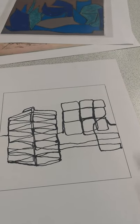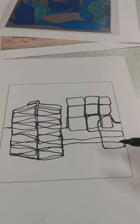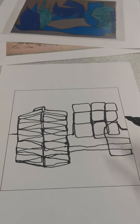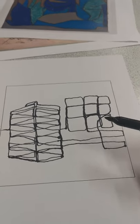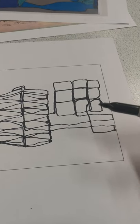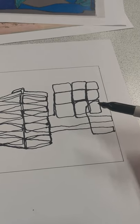Okay, it's your choice now what you do with this. I'm going to leave mine like that because I just think there's something really nice about the shapes and the patterns I've created with the lines. Also, I do like drawing in pen because it's something that you can't rub out or change. So you just have to go with it. You just have to be fearless, if you like, with the material and just have a go.